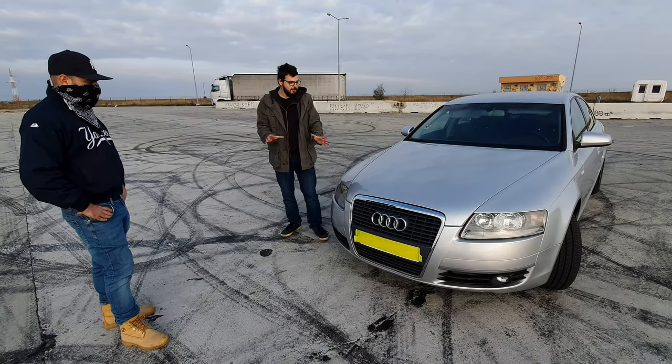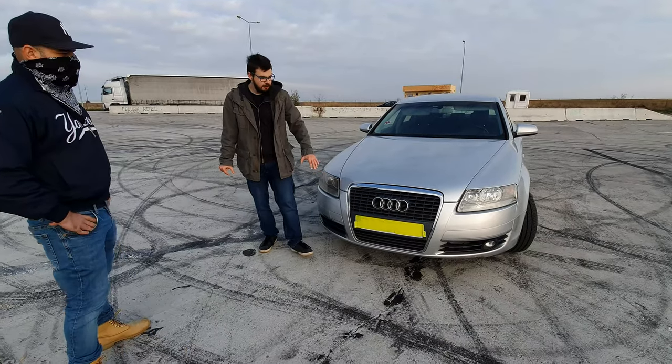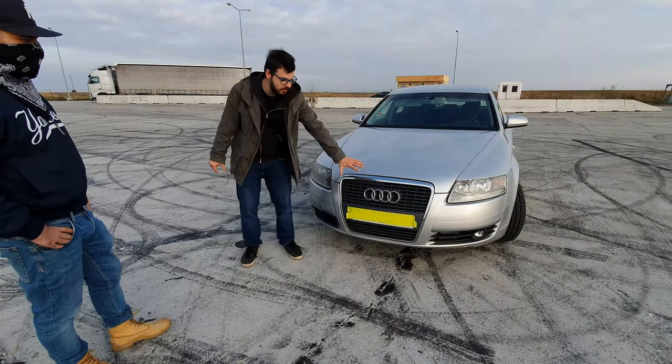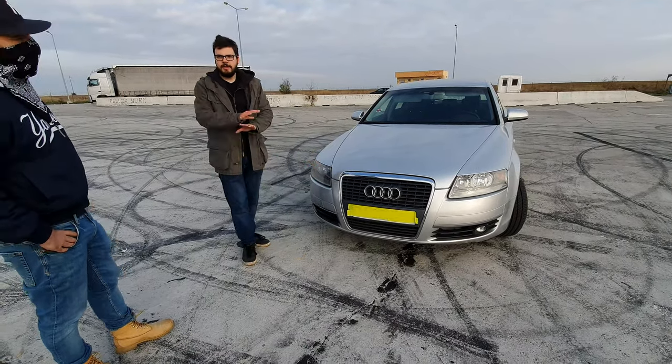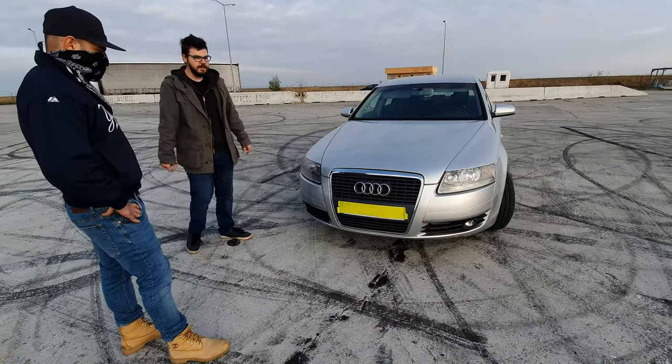This makes a lot of drag in the front, if you ask me. Well, it's good for the radiator because it's all the way right here and has plenty of cooling. But otherwise, for me, it just kills it a bit.